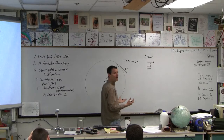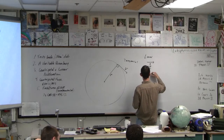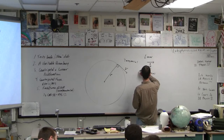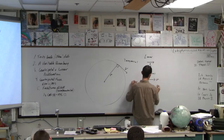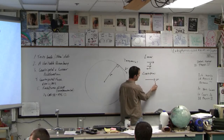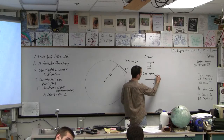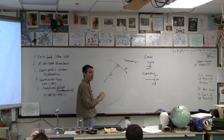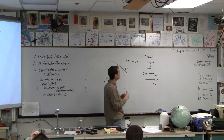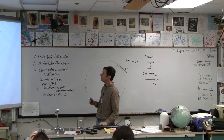What we're talking about now is something called a centripetal acceleration. Centripetal acceleration, the velocity is this way, and the force is just simply to one side. If we're turning right, the force is that way. If we're turning left, the force is that way. So a pure centripetal acceleration, the force is to the side, and the acceleration is to the side. And that's what these things show, right?